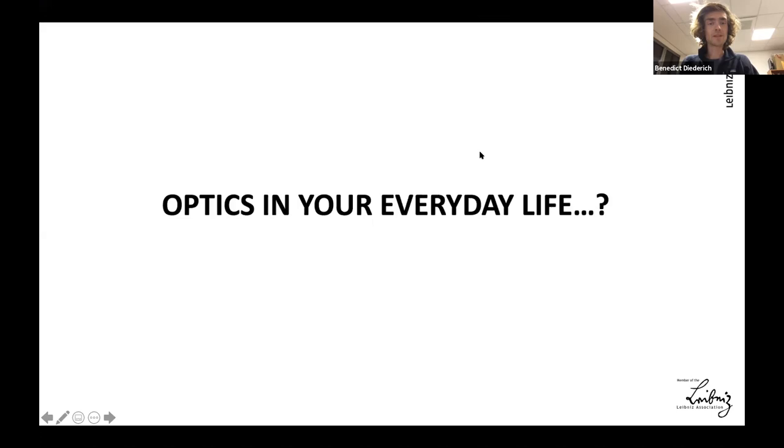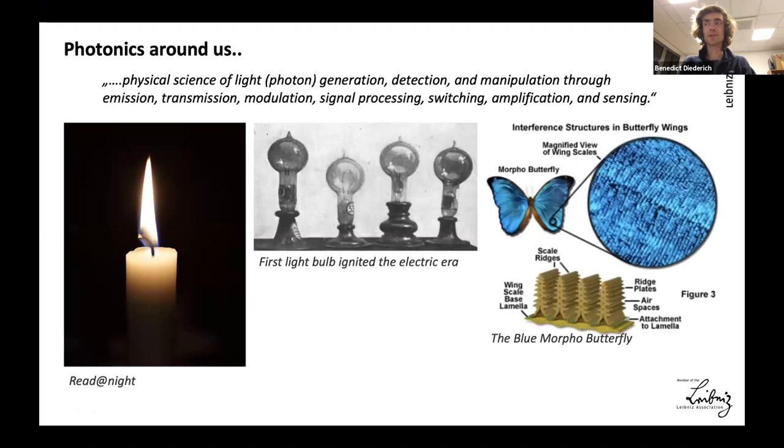This whole thing is photonics. I'm currently working at the Leibniz Institute for Photonic Technology. This photonic thing is basically the science of light, and light is all around us, of course. You have candles and nowadays, not only that, also lasers. The idea of creating light electrically is already quite old. But there are also some animals like butterflies, which have some very interesting properties called nano photonic crystals, and they really have a very nice light in terms of reflection.